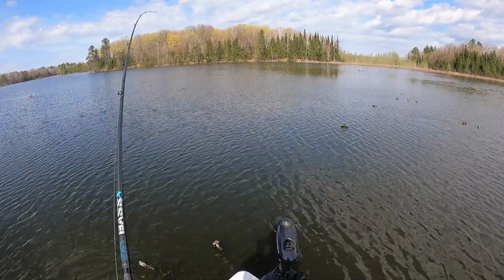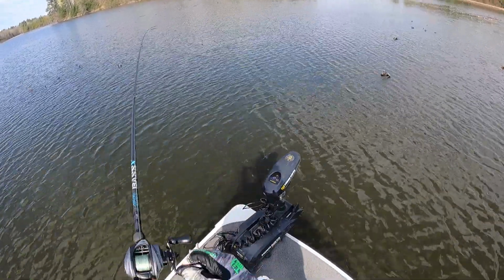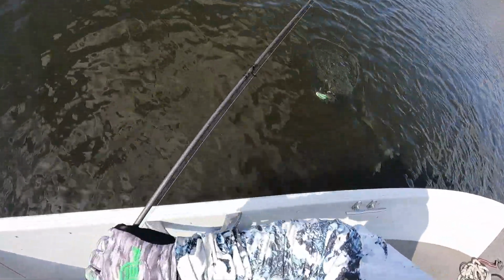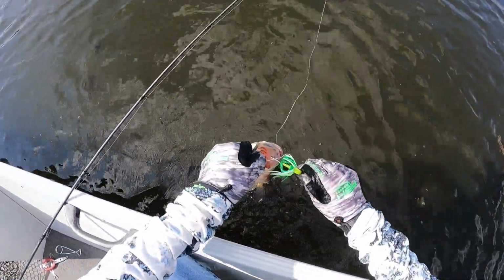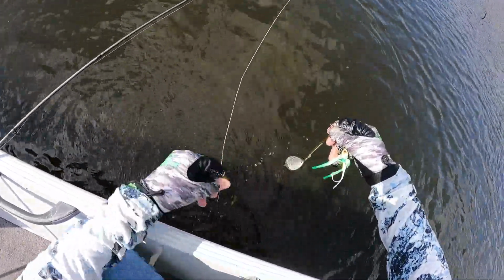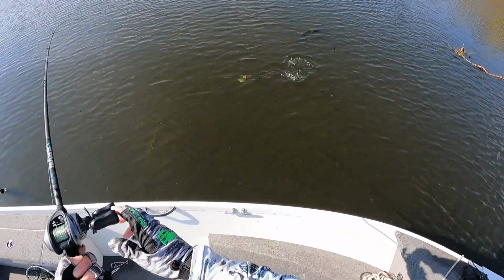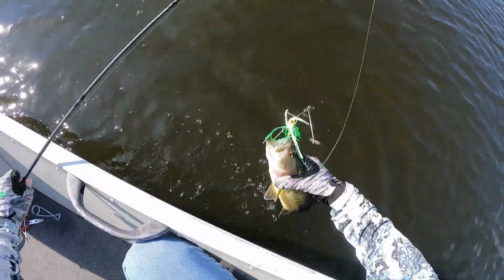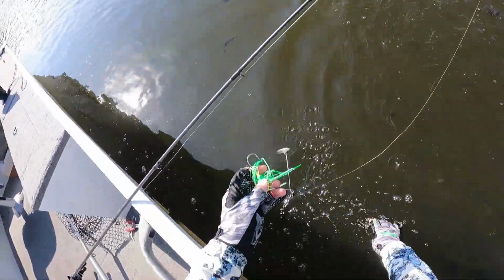Doesn't feel like a very big one. No, it's not. I can see it out there. Seems to be about the average size that I'm catching today, which is smaller than the average.